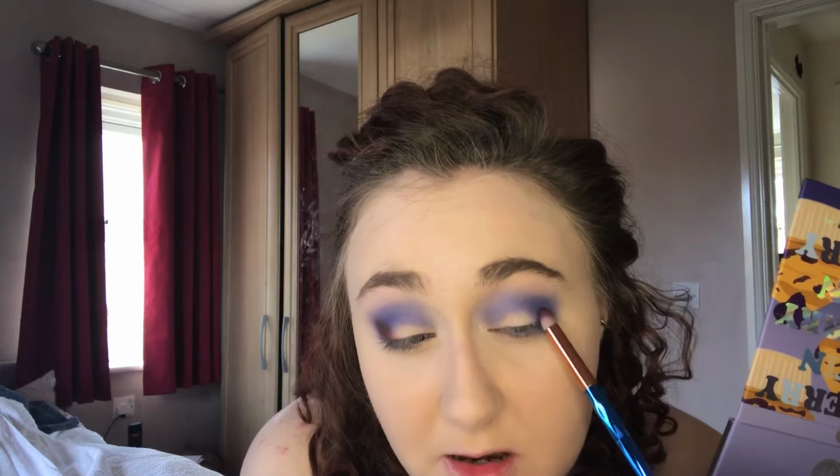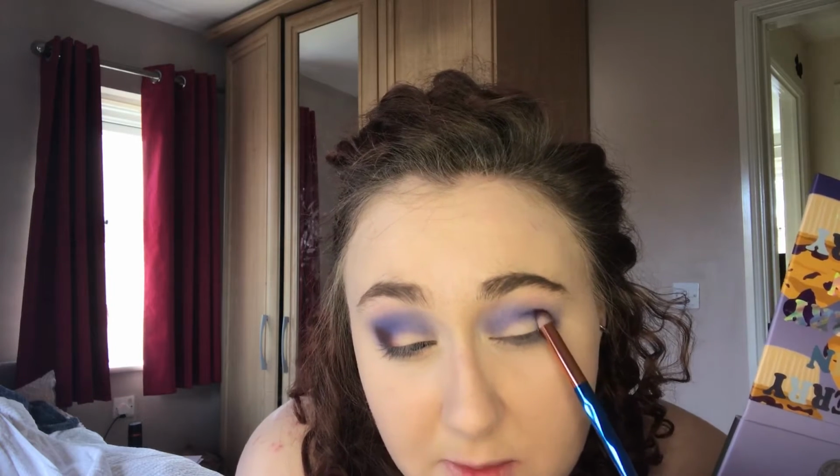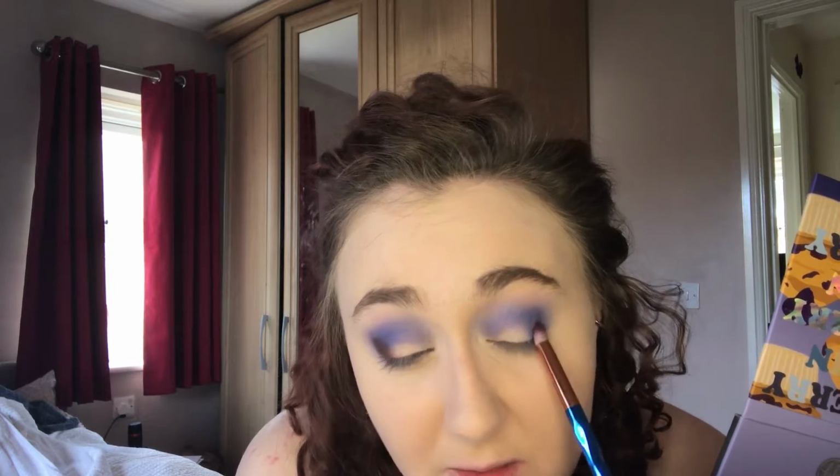Just like that. Ooh. Again, this colour so pigmented. Like, I'm just packing this on, even on a dark blue, it's still showing up. It's not the deepest brown in the palette by any means, but it is showing up really well on top of that blue. I wasn't sure if it would get mixed in, but it's definitely not.